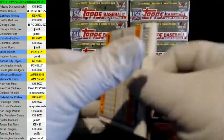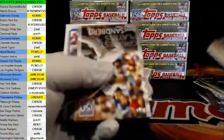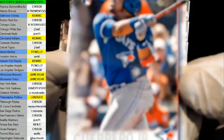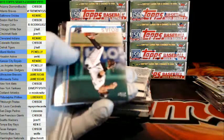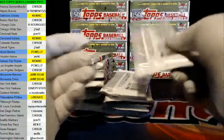Yeah, so in the hobby, it's one relic or one auto, so that was our hit. That relic card. Fernando Tatis. Ryan Sandberg. Vlad Guerrero. There's one. That one goes out to Wolf. Wolf in a Gargoyle break. I love it. He buys in sometimes. Good friend. Wolf's a good guy.